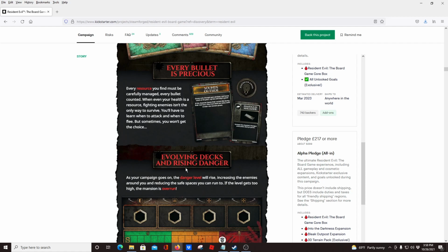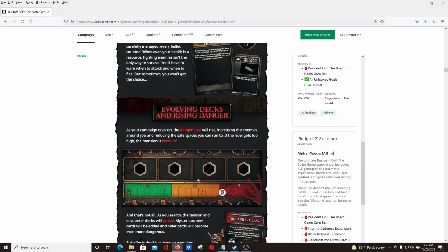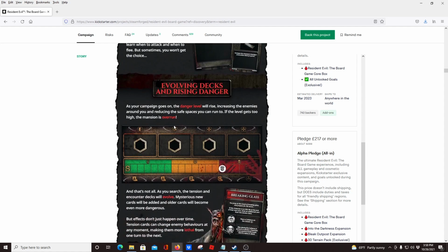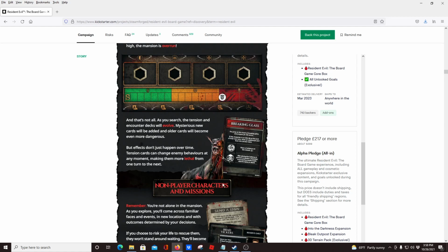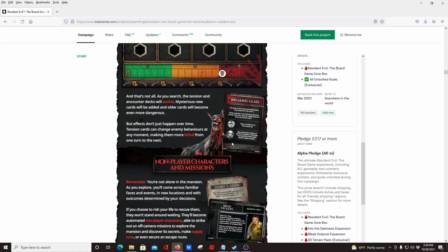Evolving decks and Rising Danger. That's going to be the tension deck, just like they had in the previous ones. If the level gets too high, the mansion's overrun, higher level enemies. They had that in the 3rd and the 2nd. They've kind of evolved it. There have been small changes here or there in the course of the games as you've gone on, but it will most likely be very similar.